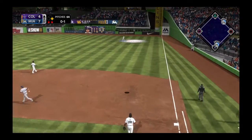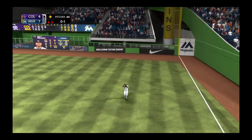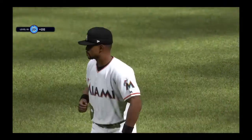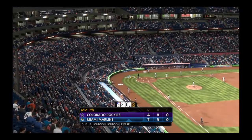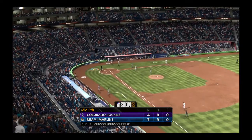Lifted in the air to right field. Moving under at Sheffield. And that ends the inning. So 3 runs on 4 hits, no errors, and a man left on. Home half of the 5th coming up. The Marlins lead this one 7-4.